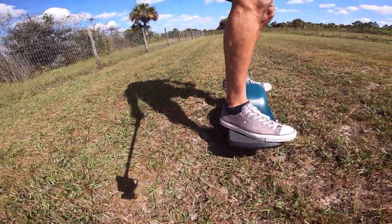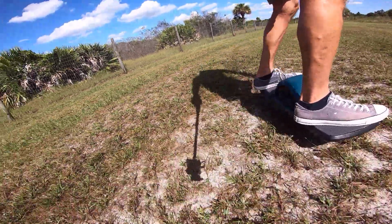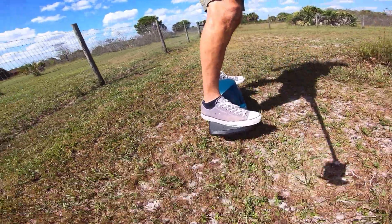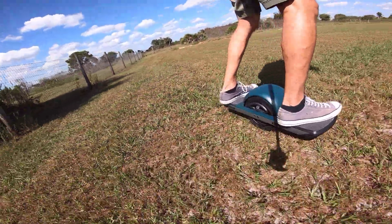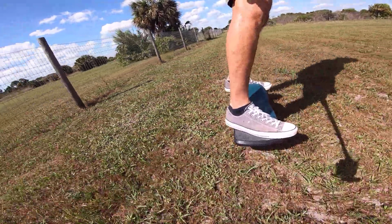But now it's not. And I'm on the Pint, which is actually more squirrely than the XR. There's a lot more movement with this board than the XR with its big flat Vega tire. And I feel great out here, no problem. So we're just gonna ride around the backyard. I don't have to drive anywhere.